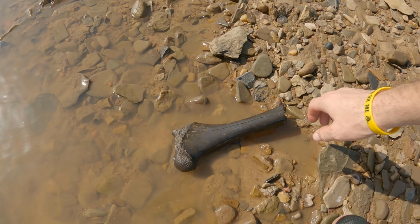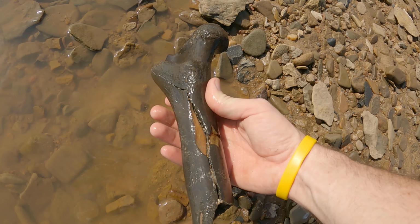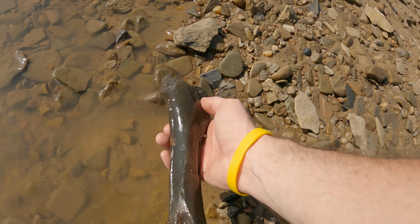I've found so much so far. I've only been here about 20 minutes, but I did find this big bone here. You can tell this one is super old. It's very heavy. It basically feels like it's stone. Just kind of checking it and looking for any signs of tool marks on it. I'm not really seeing anything. Maybe you guys see something that I'm missing. But yeah, that's basically stone. That's very old.